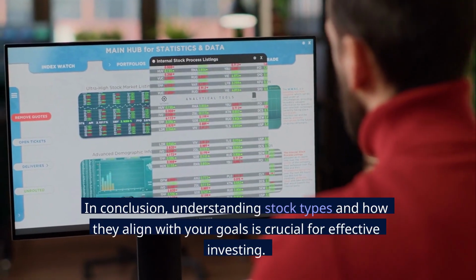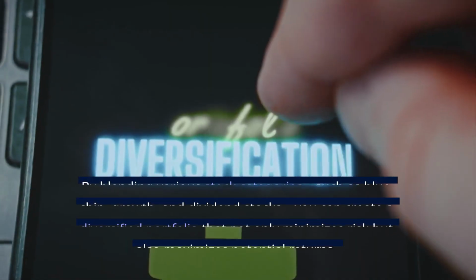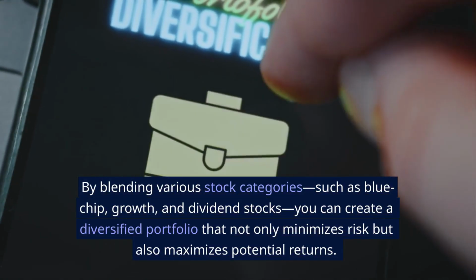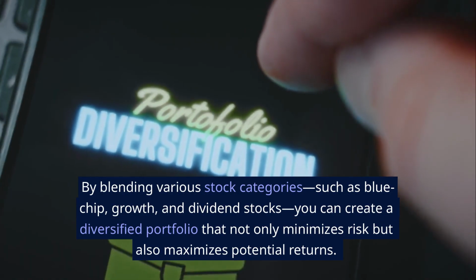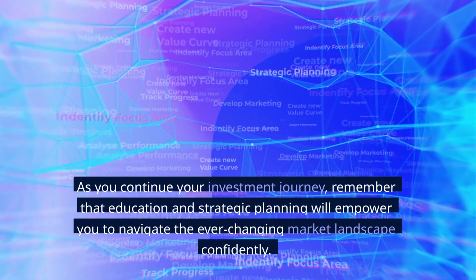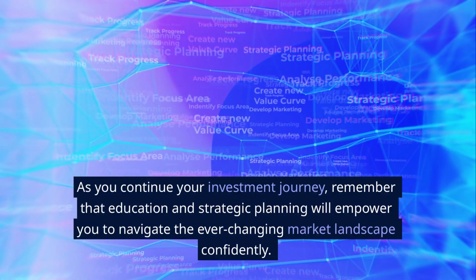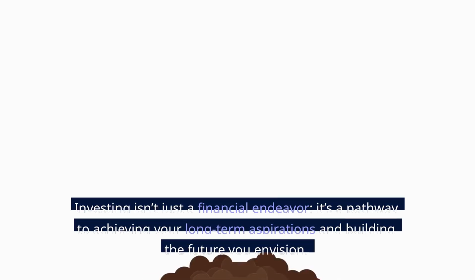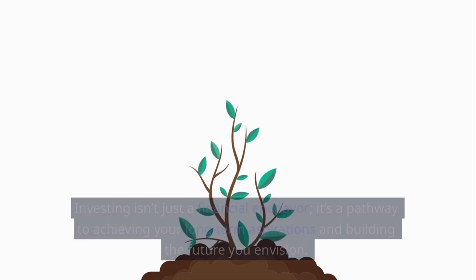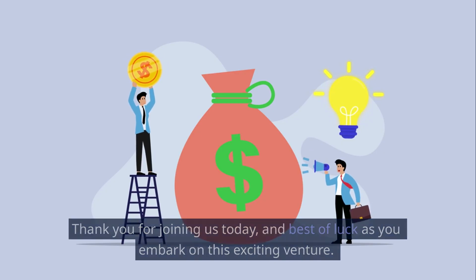In conclusion, understanding stock types and how they align with your goals is crucial for effective investing. By blending various stock categories, such as blue chip, growth, and dividend stocks, you can create a diversified portfolio that not only minimizes risk but also maximizes potential returns. As you continue your investment journey, remember that education and strategic planning will empower you to navigate the ever-changing market landscape confidently. Investing isn't just a financial endeavor, it's a pathway to achieving your long-term aspirations and building the future you envision. Thank you for joining us today, and best of luck as you embark on this exciting venture.